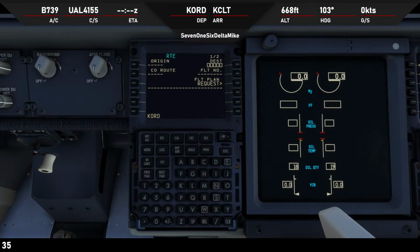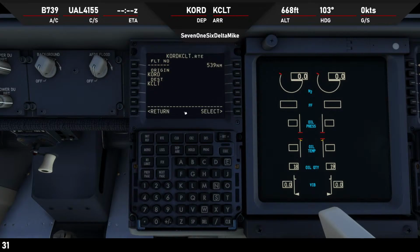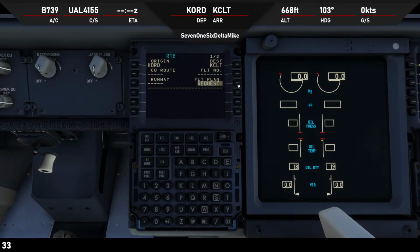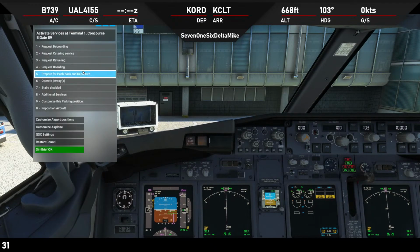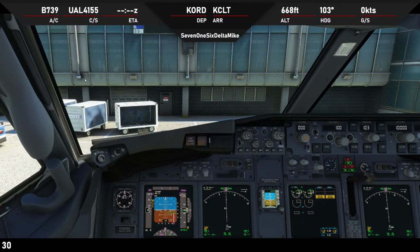All right, so let's go ahead and do KORD right here, and let's do a request. And there we go. We got our flight plans in there. So there's KORD to Charlotte. So we'll go ahead and select that and request that flight plan to load. And in the meantime, why don't we call up GSX and let's go ahead and request some refueling. Refueling truck is on its way.